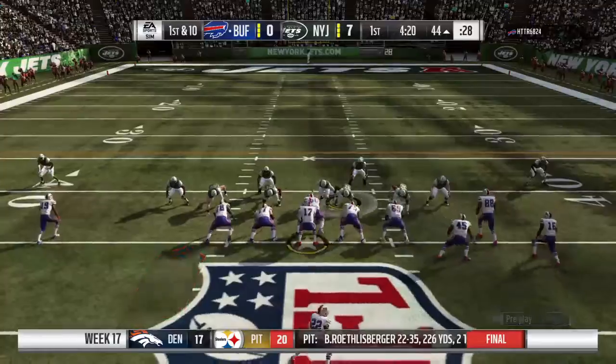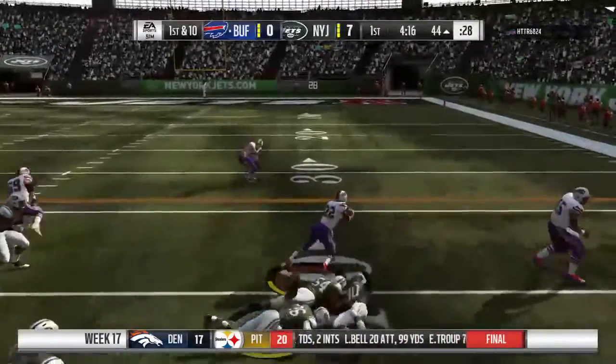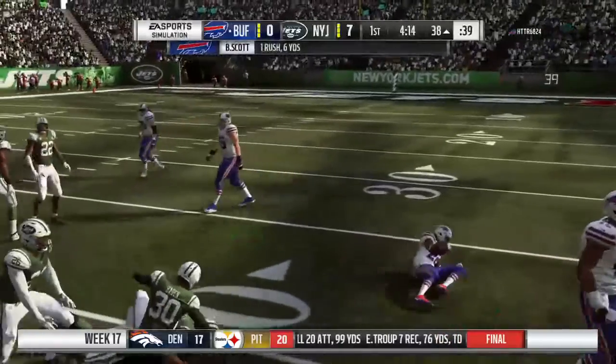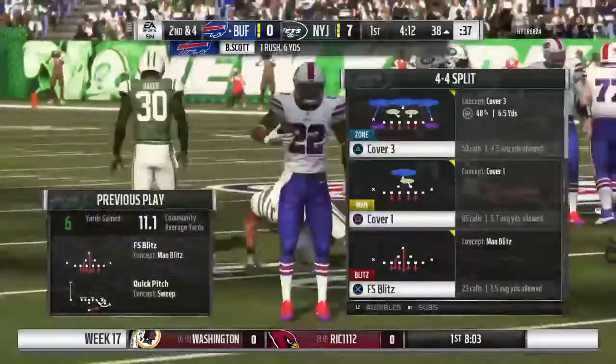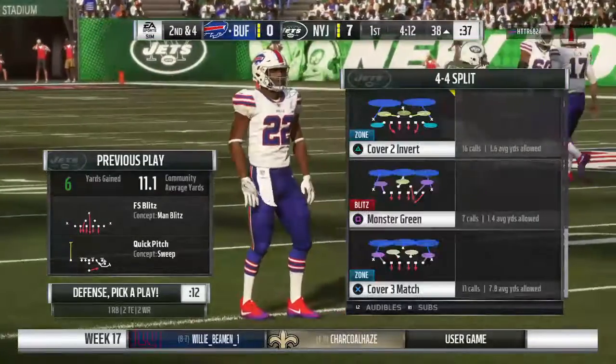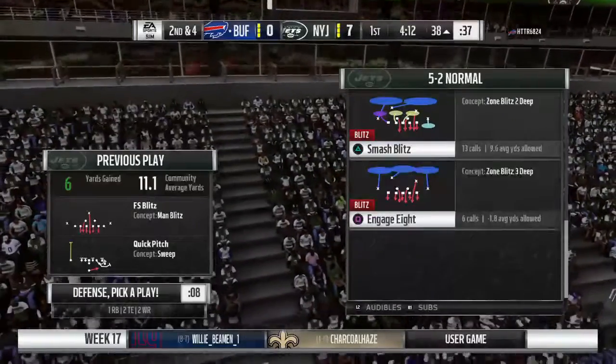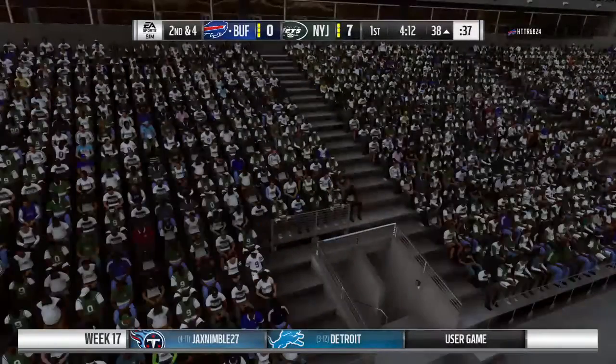Here we go now. Boston Scott, his first carry. And able to push his way forward here for a good little gain. He'll get a nice chunk there on the 1st down run, and it's 2nd and 4. All right, Brandon, I know we're in the early going here, but those kind of runs, they're going to open up a world of opportunities for this offense going forward.